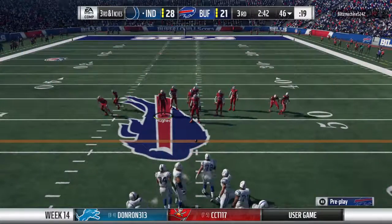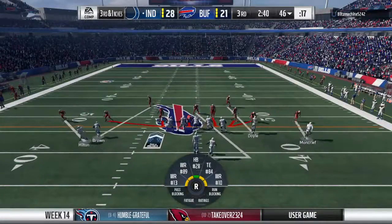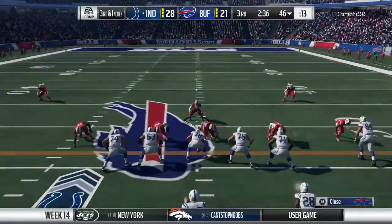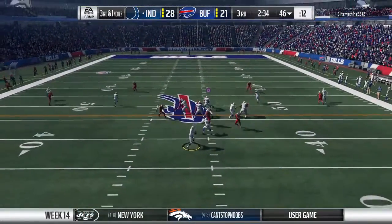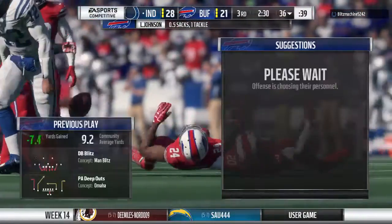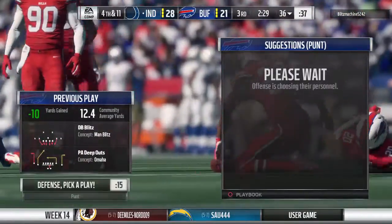And how about the dime look here? 6 DBs on 3rd and inches. Daring them to run the ball. They'll fake it. Now Locke. And no escaping this time as he'll go down. They got him for a sack.